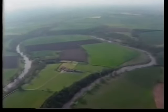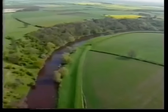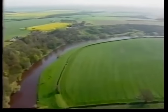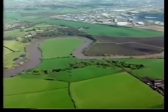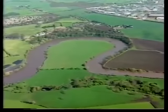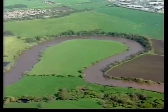Meanders can crop up anywhere along the course of a river, but they are always much more frequent, larger, and more curvy in the lower reaches. In the flat, lower section of a river, meanders are constantly changing their position. At this particular spot, it's possible to project what's going to happen next.